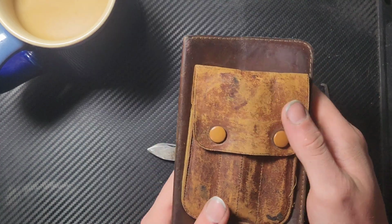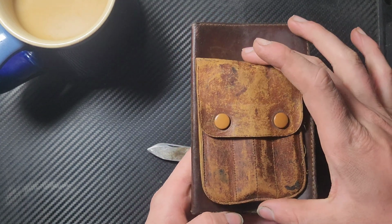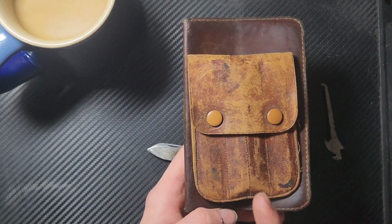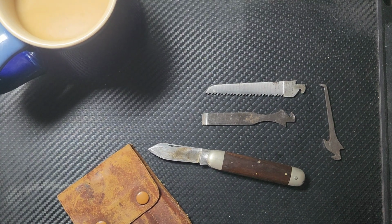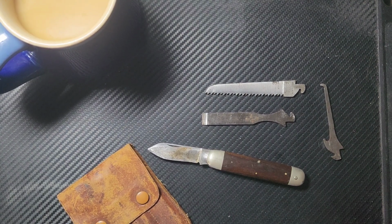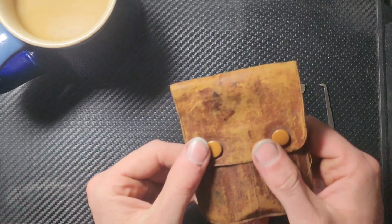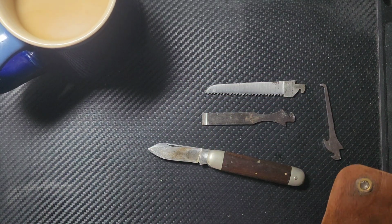And here it is on my field notes notebook. Like it fits very, very well in a pocket, which is super duper cool. Very portable, very, very easy to carry. If you need a lot of tools on you for whatever reason, as long as they're all fairly flat tools, this is a really usable form factor, which I think is pretty interesting.